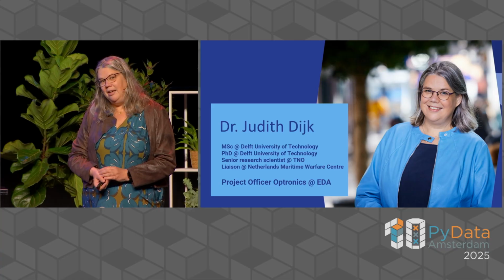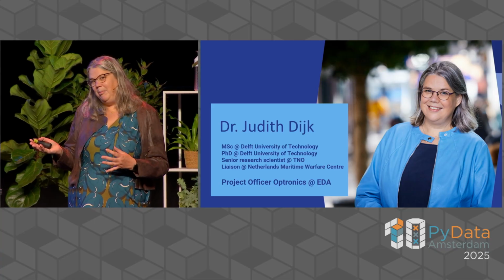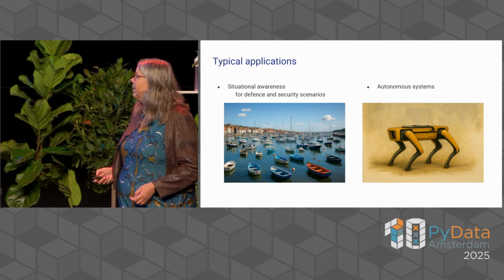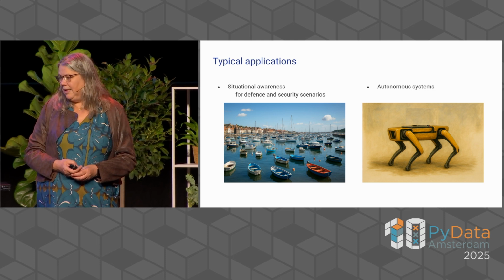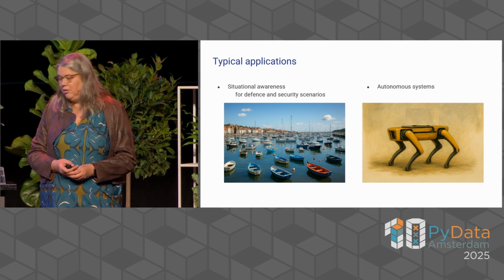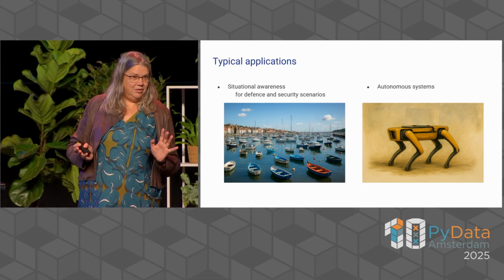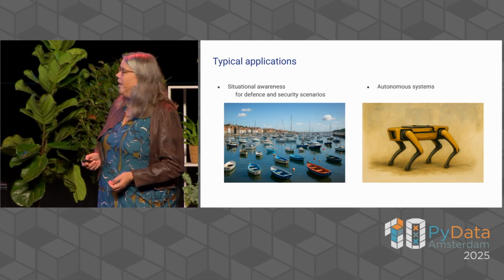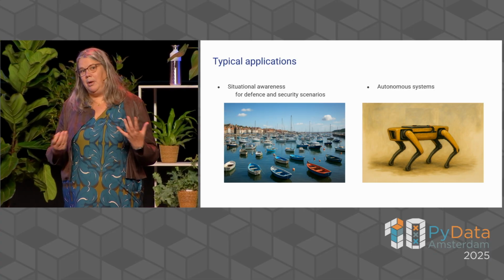I come back to that later in the presentation, but please notice that there's a difference between the best thing you can make and the thing that people really want to use. And I wanted to show this with two applications. The one is on situational awareness, what is happening around me, and can I see if someone is a threat for me? Remember, I'm from the defense sector. And also autonomous systems. What do we want to develop for autonomous systems, and where is this going to help?